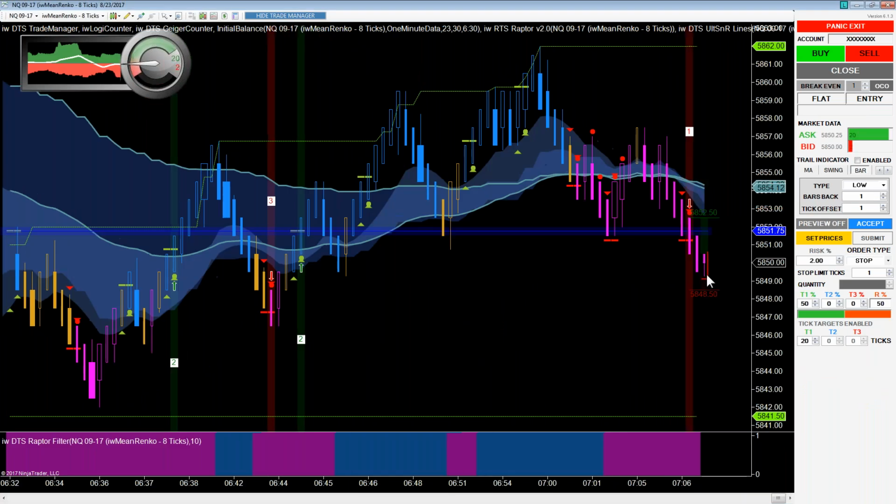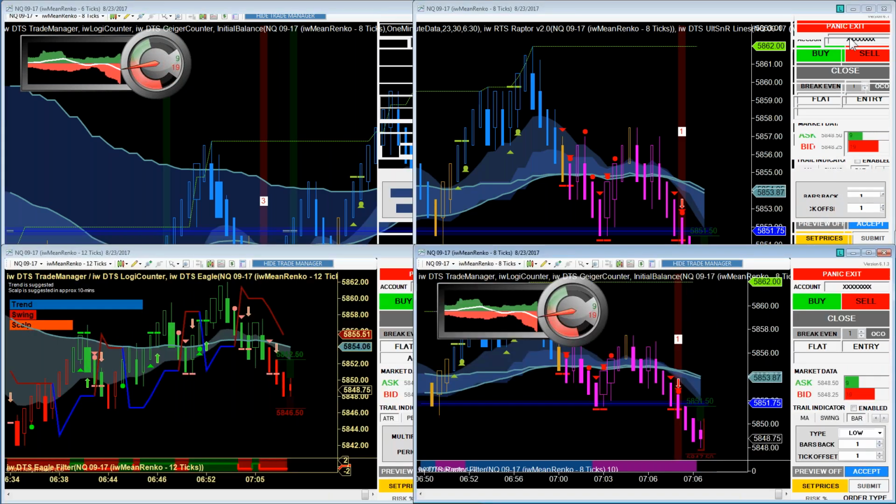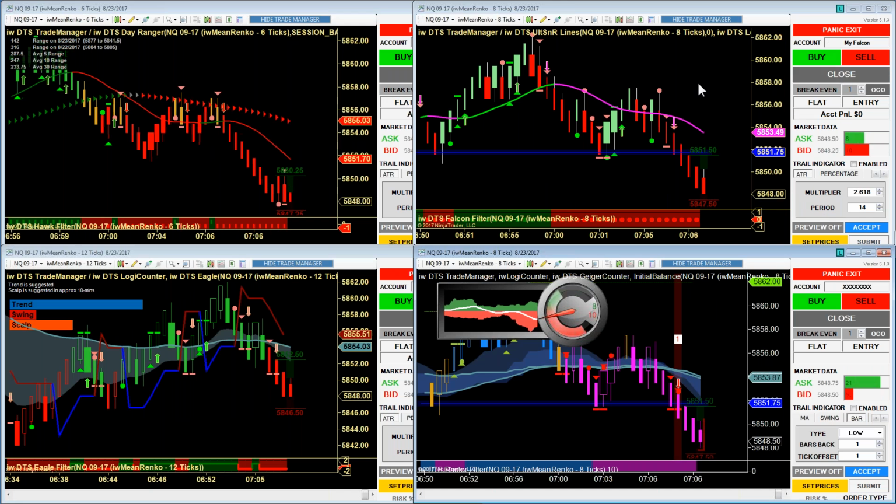All right. So here's the number 1 signal, the cloud crossover signal. I don't know if they're going to give me another chance to get in on that, stinkers. I was just about to point that out to everybody when it ran away on me. That was, of course, coinciding with this Falcon signal.